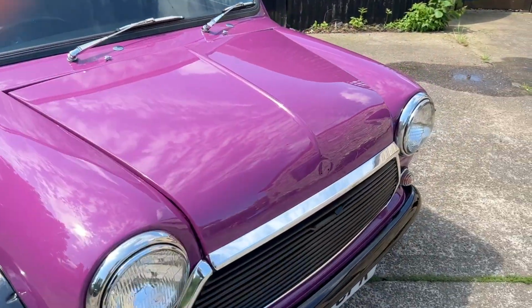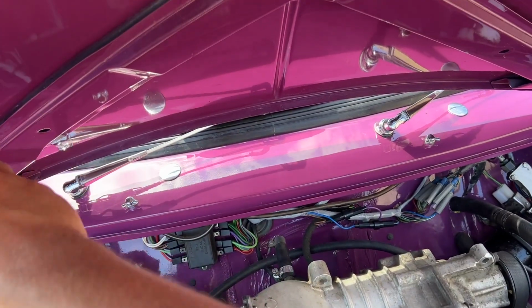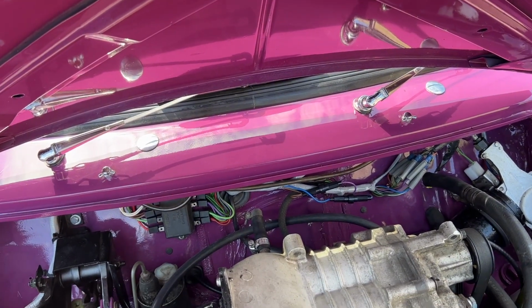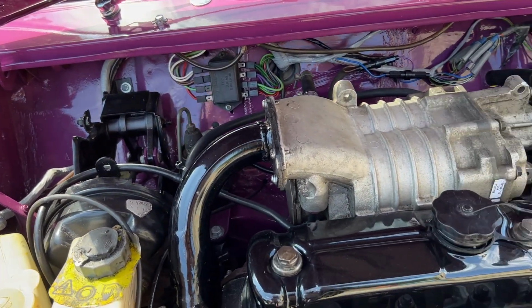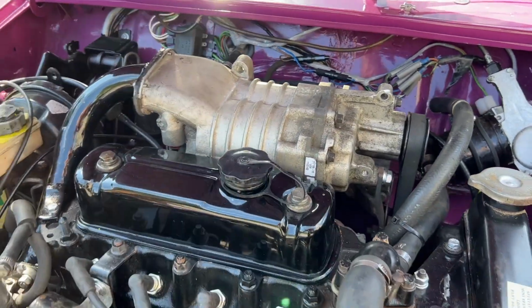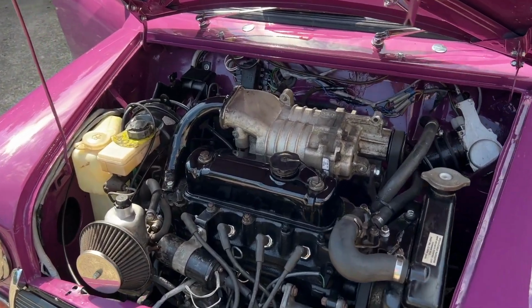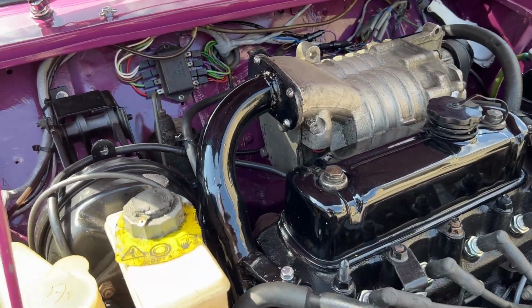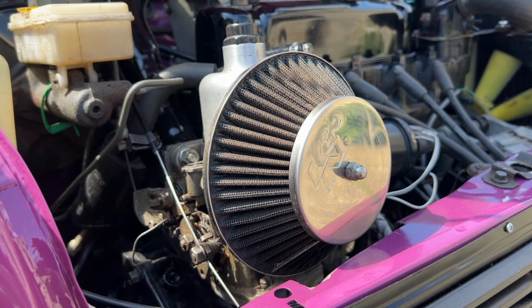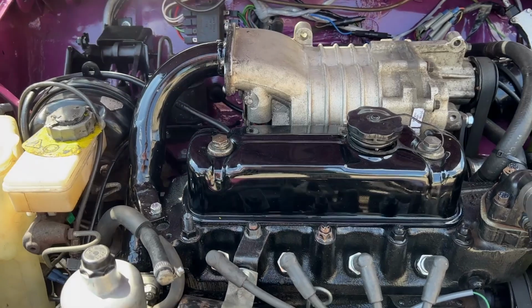Just so you're all aware as well, there are bills totaling over £16,000 for this build. And why, hello. It's a totally standard 1275 engine. It's been rebuilt and then has a supercharger kit with a front mounted F44 carb and K&N air filter. Obviously sounds like you'd expect it to.